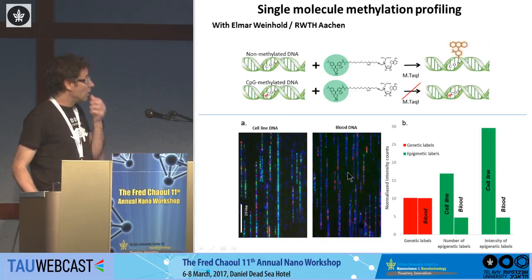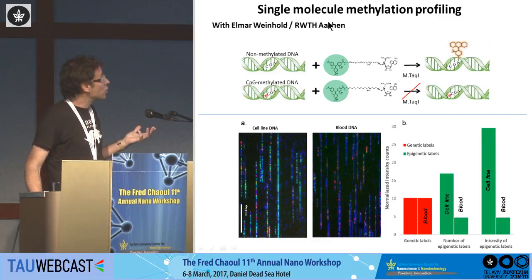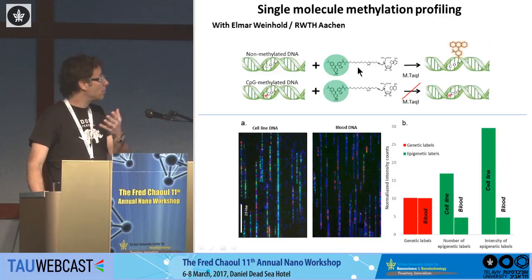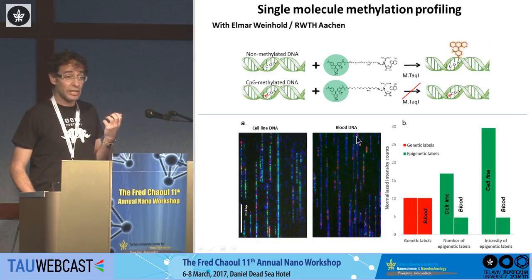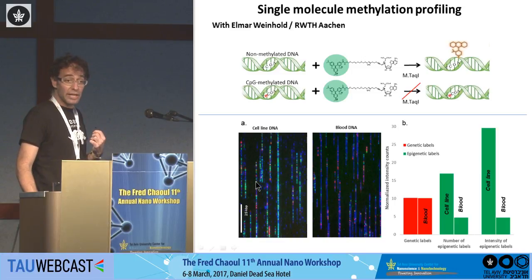Now, this is the work by Asaf, which we continued from just looking at the genetics and the copy number variation. We also want to look at the methylation. We have an enzymatic reaction which is methylation sensitive and can distinguish between methylated and unmethylated DNA by the amount of fluorescence. This is one example where we compare primary blood DNA to a cell line that was derived from this primary DNA. Now, more green means less methylation, okay? Because we are labeling the unmethylated CpGs. You can see that the cell line is much, much more green. It has much less methylation.